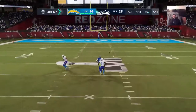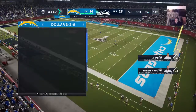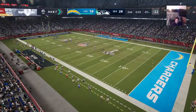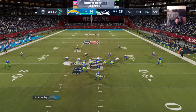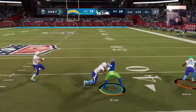This would go deep. Incomplete. Trying to dial up the long one way out there, but it'll be 3rd down. That was an interesting look there because as soon as he got outside the pocket, I thought he was going to take off and run for yardage. But what often happens now with these quarterbacks who can move, defenses want to try and keep bodies in front of them, and I think that discouraged him from taking off.